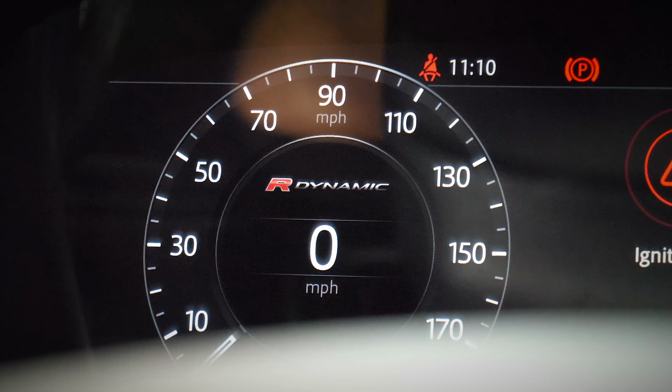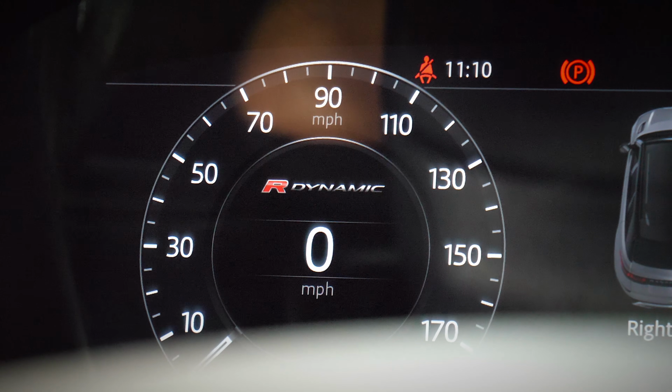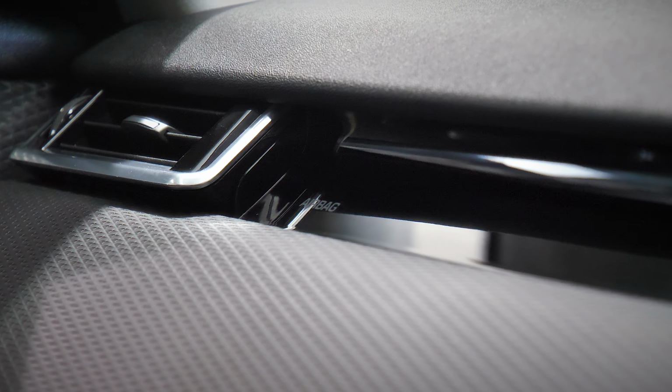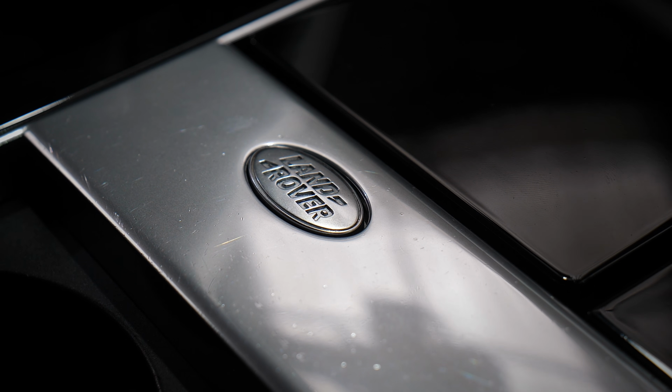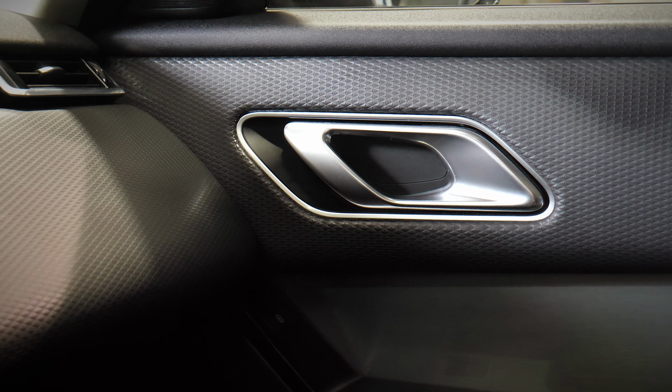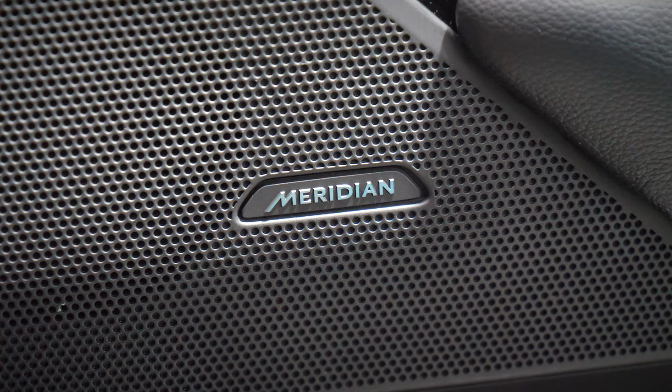I love the little R-Dynamic badges here, there and everywhere. I think that's a really nice touch. I love this dash finish as well. I mentioned that earlier, I think, and the gloss black finishes as well here, there and everywhere on the inside. In fact, that might be like a brushed satin, I don't know, that's nice. It's all very nice. Meridian sound, I don't know if I mentioned that already. What else have we got?